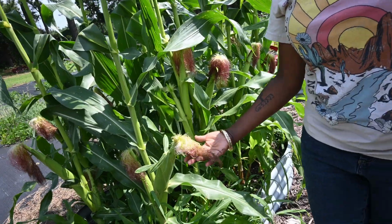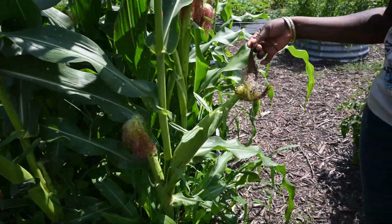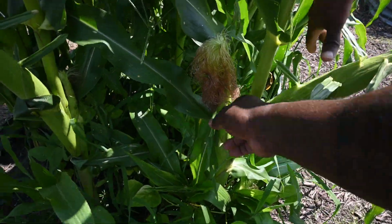Ready for what? So, harvest. What you look for is this brown. That's showing you that it's done. Wow, so it's a corn in there. Yeah, so corn. You just break it down.